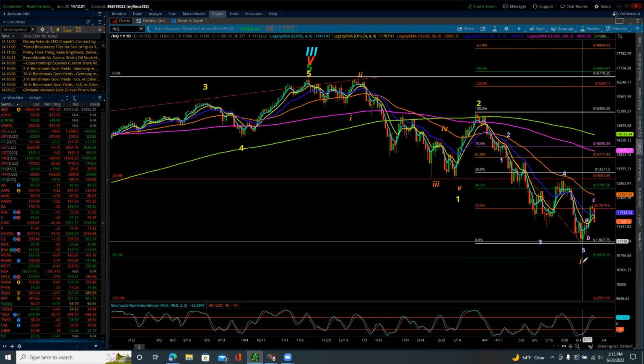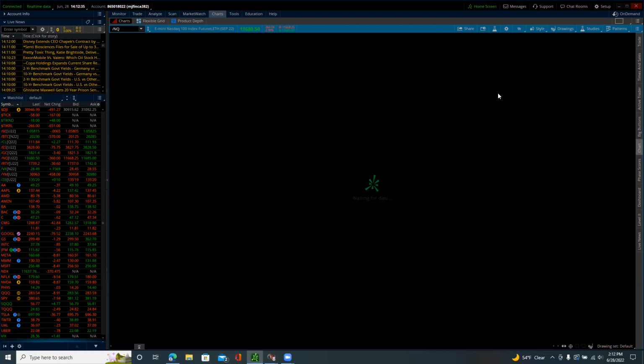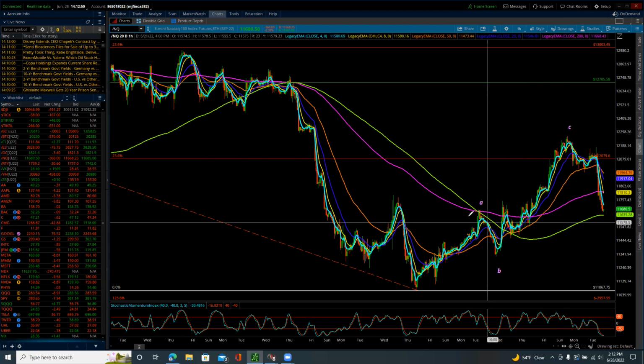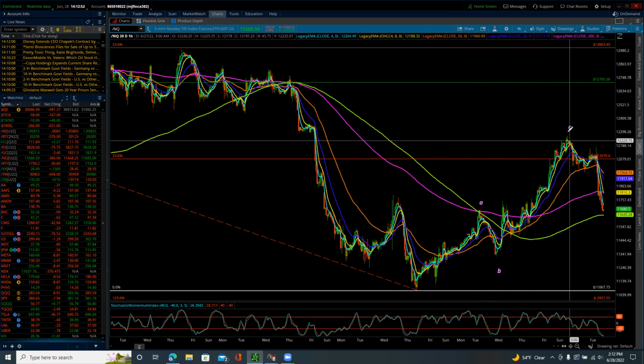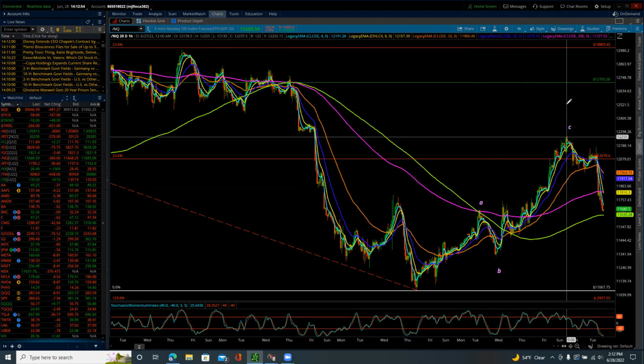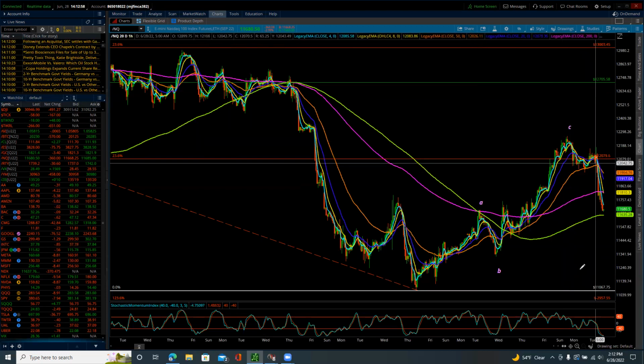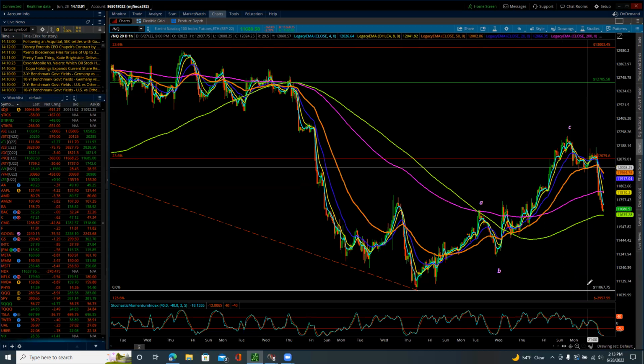And I'll drop down to the hourly quickly so that I can continue this conversation. We reached the high yesterday in Globex. So it was overnight, Sunday to Monday, and that was at 12,262. So that's where I'm marking wave C, but I'm not labeling above this because what I could put above this is a possible minor two. And if that's the case, this is going to kick in and kick butt.